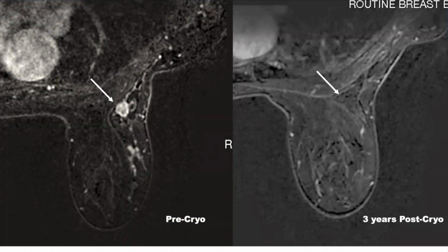So the next question is, can cryoablation be done on a lesion close to the chest wall or in a small breast? Yes, it can. We routinely treat patients with breast cancer and small breasts, or those that are close to the chest wall.